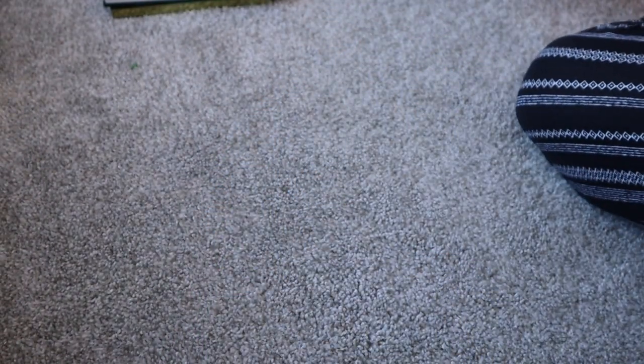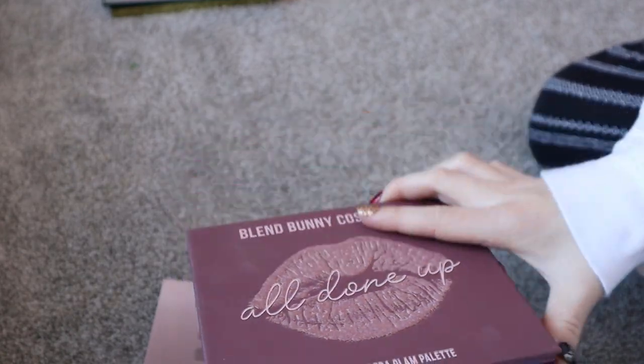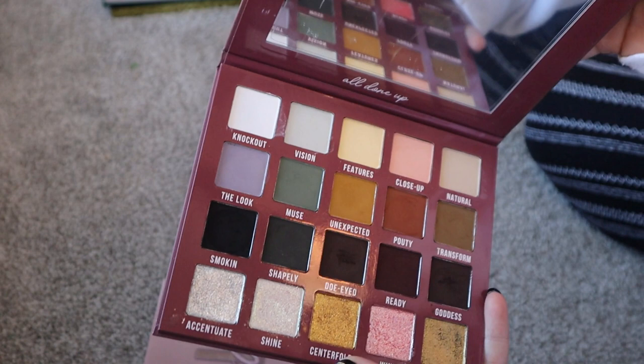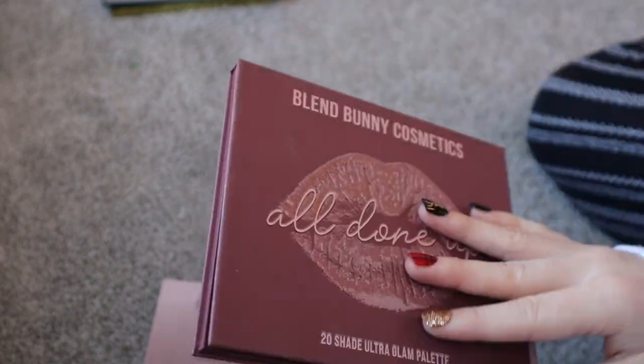So let's move on to these two palettes. This one is from Blend Bunny, and I thought I would absolutely adore this palette, but honestly, I don't reach for it because I don't like icy shimmers, and these are so intense. The formula is amazing, I just don't reach for it.